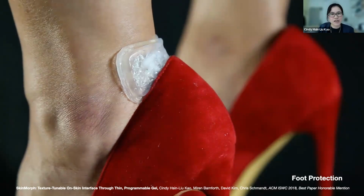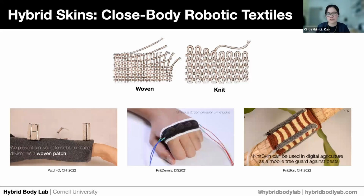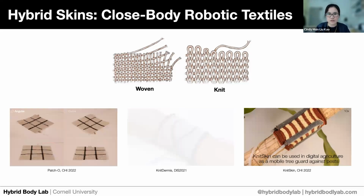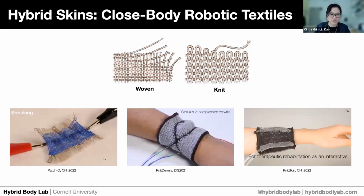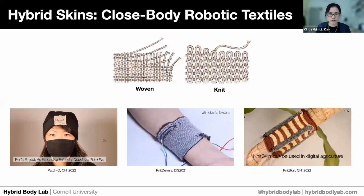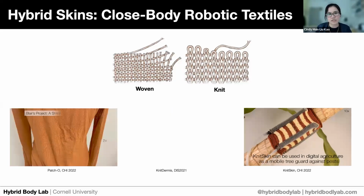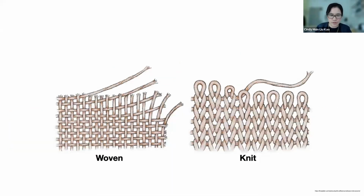And so after creating the first range of projects in which we took a lot of inspiration from existing cultural forms, we also got quite interested in thinking about how we might be able to create devices that can actually change shape or move on the skin. And to enable this, the lab is really interested in looking at and designing robotic textiles. And in this line of work, we take a lot of cultural inspiration from textile structures.